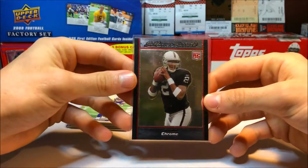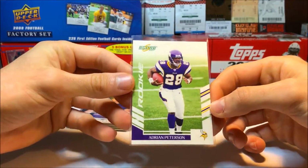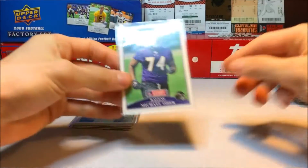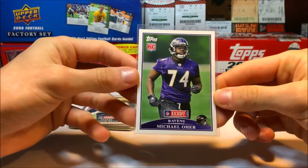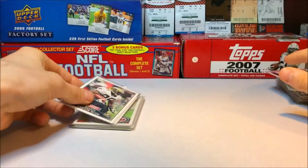And here's a Jamarcus Russell Bowman Chrome rookie. Not sure I have that in there. Here's another AP rookie, 07 Score. Joe Flacco rookie. There's a Michael Oher rookie. If you guys saw The Blind Side movie, that was about Michael Oher. So that's his rookie card right there.